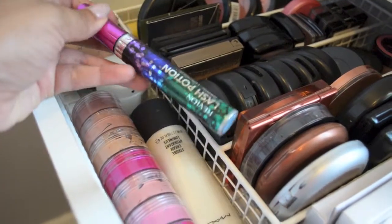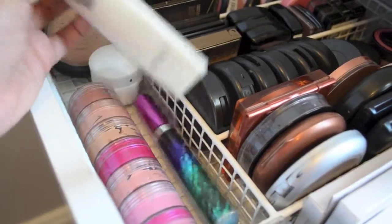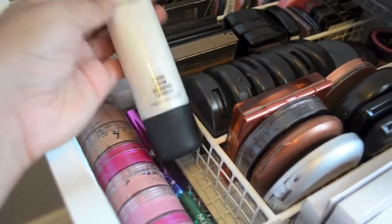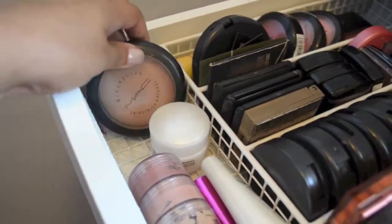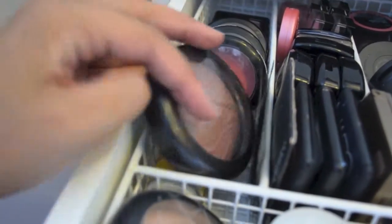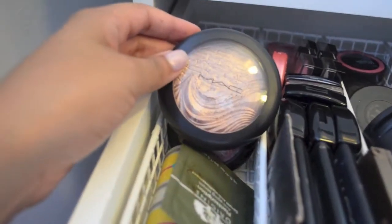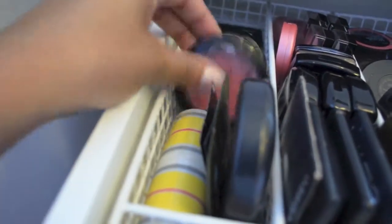So I just have one of the Lash Potion Revlon mascara. I just bought it. So far I'm liking it. And I have my MAC Strobe Cream. I love this thing. An eye cream. A mineralized skin finish from MAC here. So here we have a highlighter from MAC. This is Superb. I think this is called the Whisper of Guilt collection. A bronzer stick from MAC.